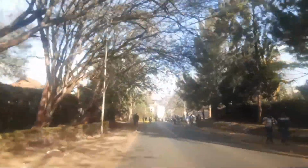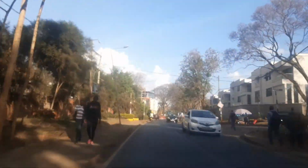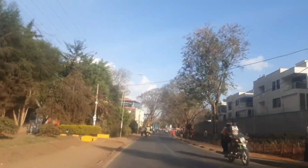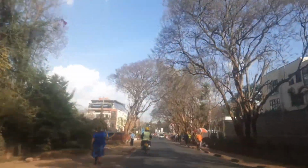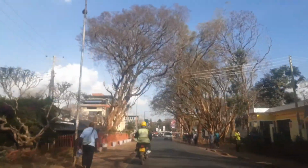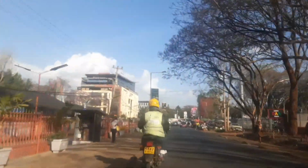Now, Chalbi Drive is a residential area in Lavington that has a lot of townhouses. There are little to no apartments or high-rise buildings like that on Chalbi Drive. Please correct me if I'm wrong in the comment section, but I've not really seen any.